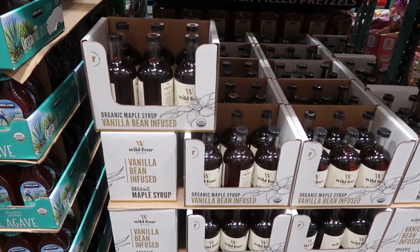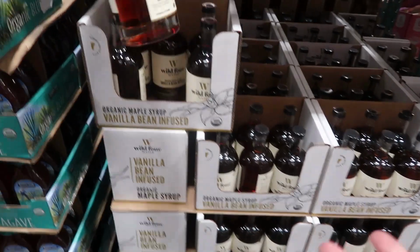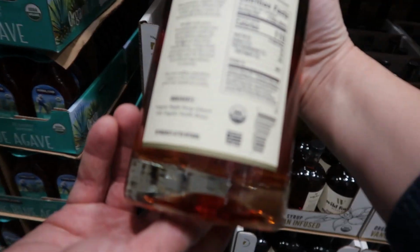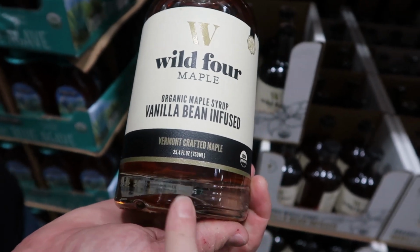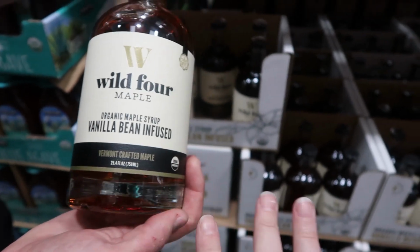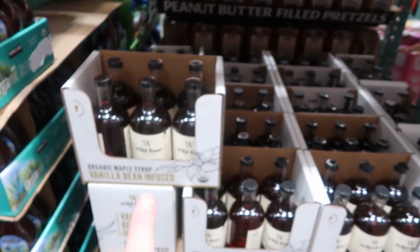So on keto, obviously we stay away from all sugars, but when you go to just low carb and you start adding some things in, maple syrup and raw honeys can be an option. So really high quality maple syrups. See, this is just organic maple syrup and vanilla bean. Really high quality maple syrups can be used in limited quantities if you're just doing like a paleo or a low carb. So I just wanted to show you that. This is $14.99. That's a great price for this quantity.